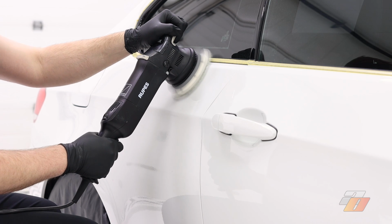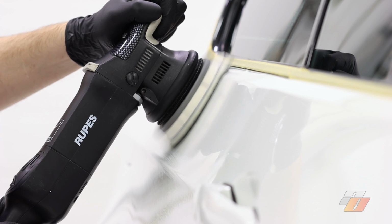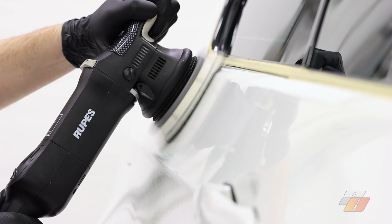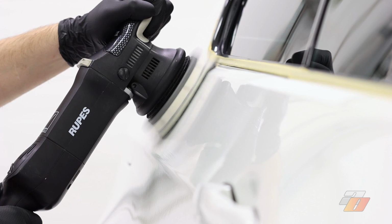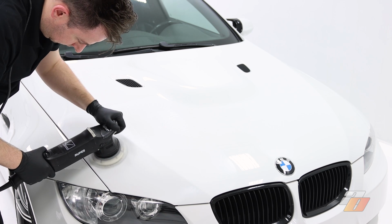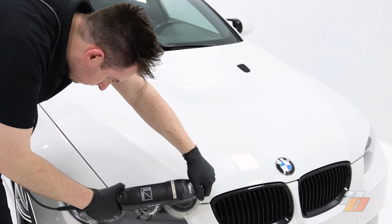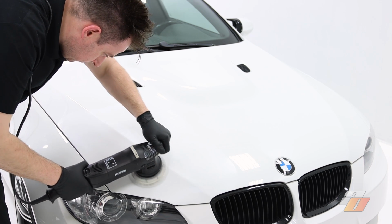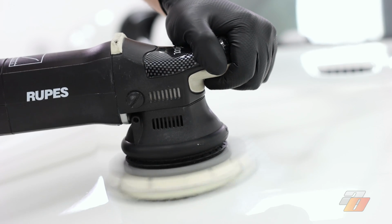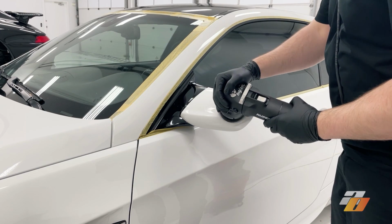Now into our polishing stage, or we'll refer to it as paint correction. Essentially what we're doing here is using the machines, an abrasive compound and various abrasive polishing pads to remove the light scratches and swirls. Some people might call it spider webbing. Professionally, we call it RIDS, any sort of defects that are on the paint.